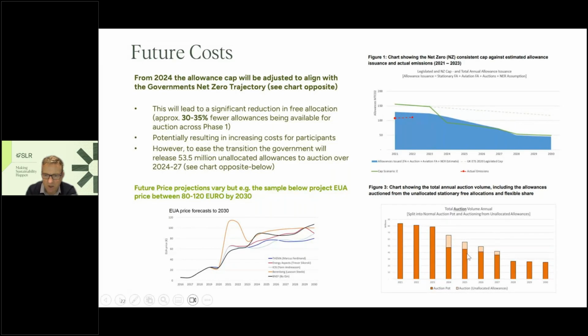But in the chart below that, with the orange bars, you can see the 4 light orange bars there from 2024 to 2027. So to avoid the big drop off in allocation for 2024, they're releasing some additional allowances to make that transition a little bit smoother. But as you can see, by 2030, there's a significant reduction in the free allocation of allowances.